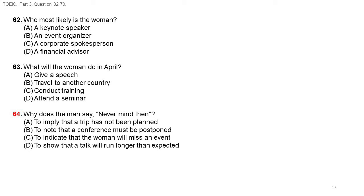at the conference. Well, I'll be unavailable in early April as I'm planning to visit one of our offices abroad during that time. However, as long as the event takes place after April 15th, I can participate. Never mind then. It'll likely occur on April 4th, but I'll contact you if we have other speaking opportunities in the future.